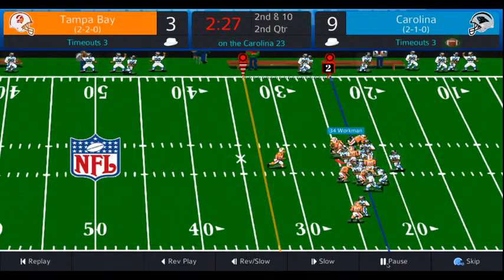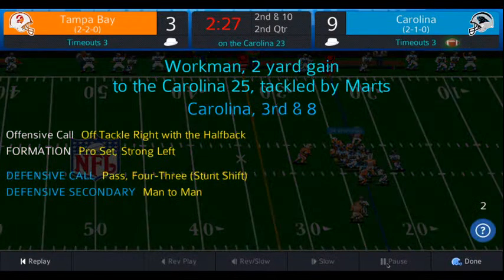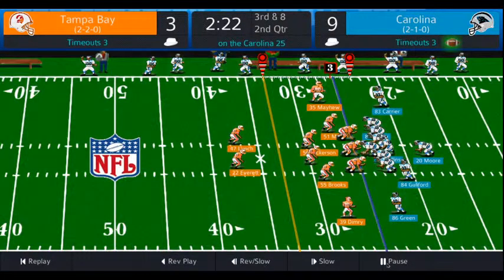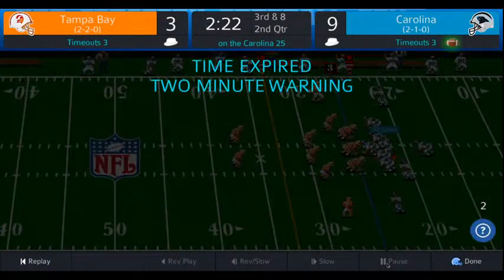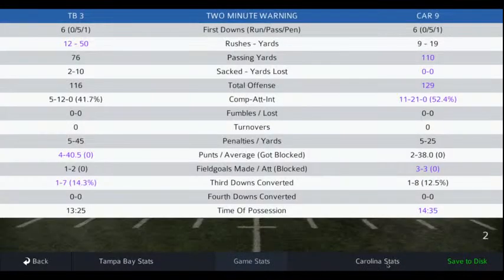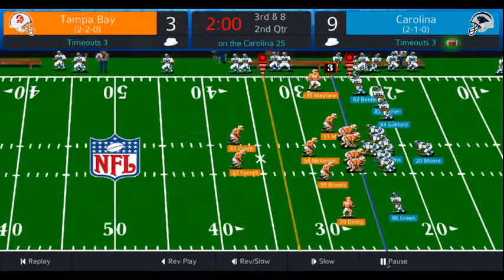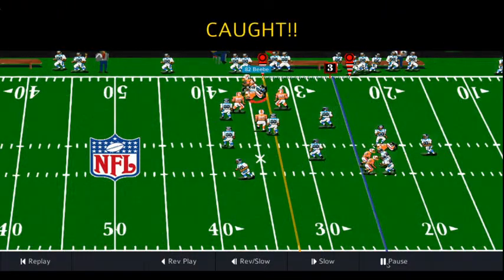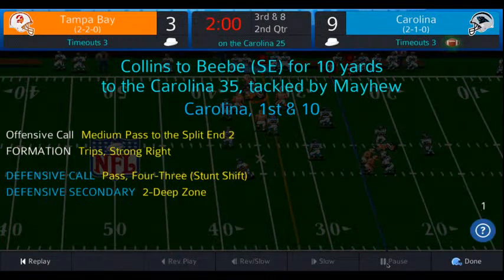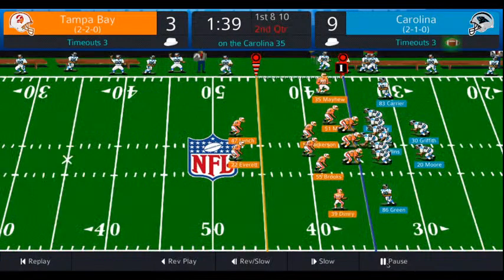Collins with the ball. It's handed off to Workman. Off tackle to the right for a short 2-yard gain. 3rd and 8. Collins under center. Carrier split wide to the top of your screen. Green to the bottom. Guilford in the slot to the left. And that'll bring us to our 2-minute warning as we're 2 minutes from the half. Collins, deep drop. Hits BB for a 10-yard gain and 1st and 10 to the Carolina 35.